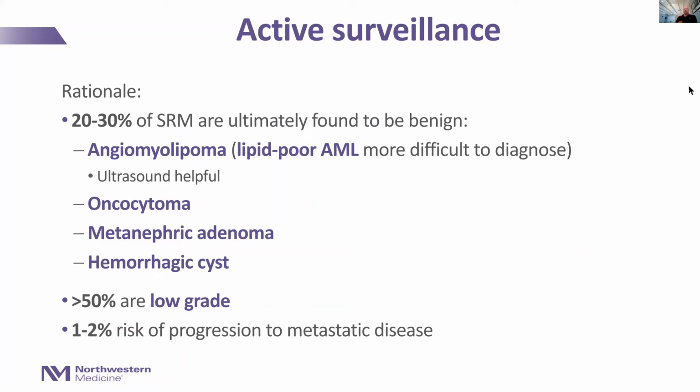But I'm going to make an argument that for a lot of these, active surveillance is probably a more appropriate therapy or tool that we can incorporate in these patients. The rationale for this is that ultimately 20 to 30% of small renal masses are found to be benign. And we know that these are frequently angiomyolipomas.